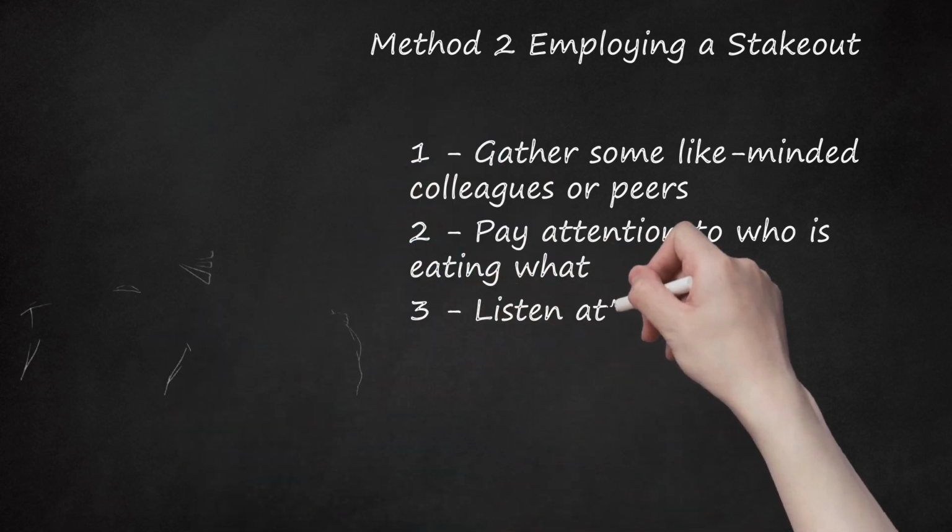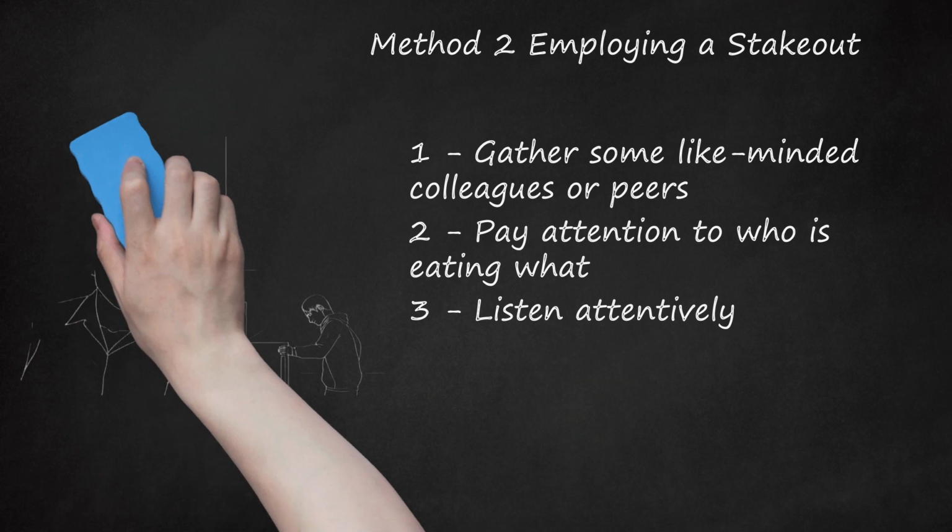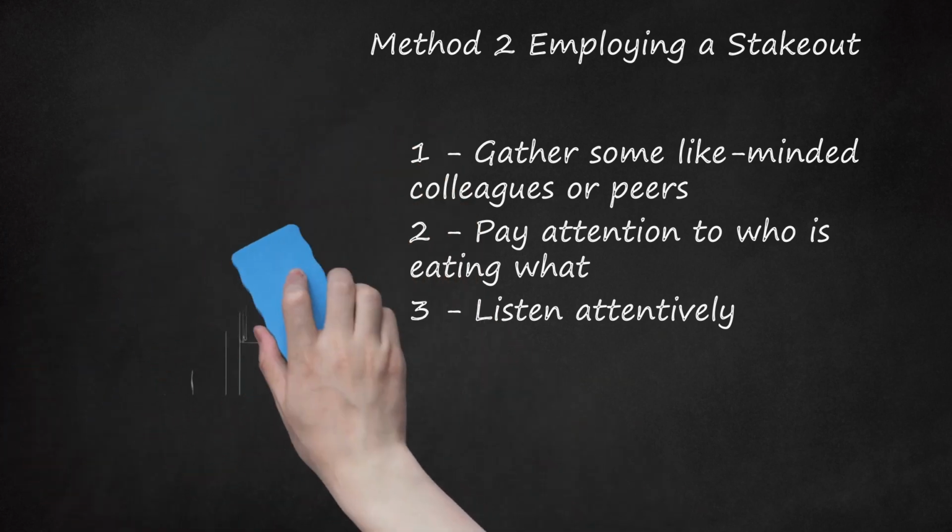3. Listen attentively. If only a few of you are in the office late at night, listen to hear who's going in the kitchen. Food is more likely to be stolen when fewer people are around. If you hear someone in the kitchen, go investigate. You don't have to confront the person, just see what they are eating. You may know who it belongs to. If it's not them, you have your thief.